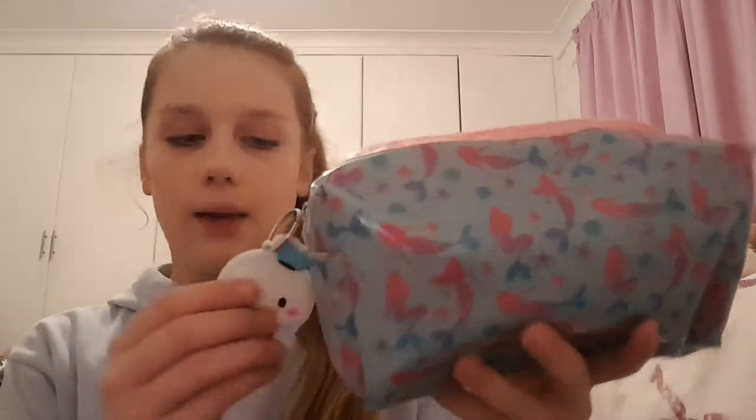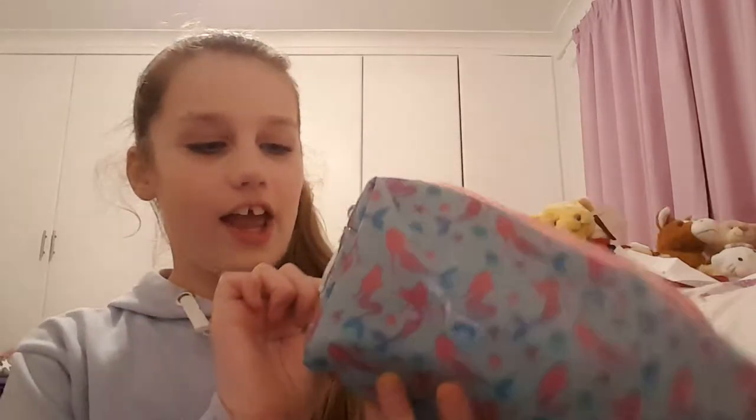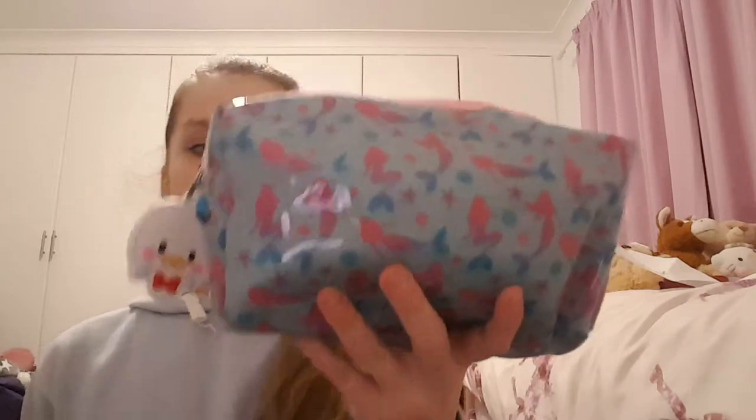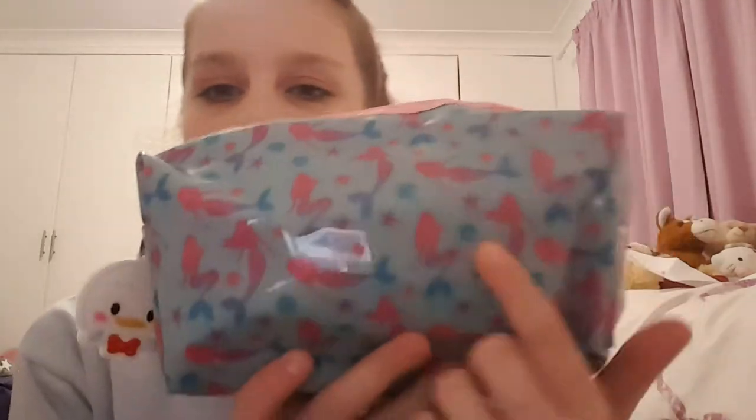So first, I'm going to be showing you what's in my pencil case. So this is actually a makeup bag, but I got it specifically for a pencil case. I got this from Peacocks, and I think it was like $3.99, I don't know, $2.99. And I put a little bit of decoration on it. It is a Zoom Zoom keyring. I got that in a 2p machine. And this has got a blue, and it's got little pink and blue mermaids on with shells and stuff on. So first, when you open it, I'm just going to go through randomly.